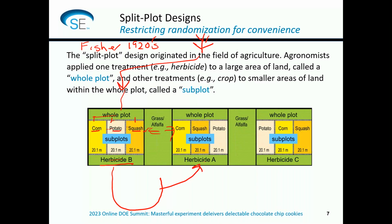And now he switches the tank over to herbicide A. Now notice that the subplots within this whole plot are still corn, squash, and potato, but it's in a different order. Obviously, if we had more types of crops, this would be more obvious that there's a randomization occurring within the subplot. So now he sprays herbicide A, and then he flies around over here, switches the tank to the last herbicide C, and sprays that. And notice again, we have a randomized order of these subplots. It's now potato, corn, and squash.